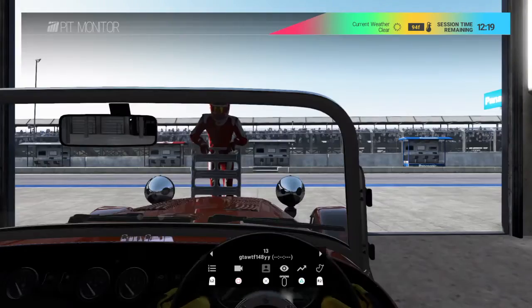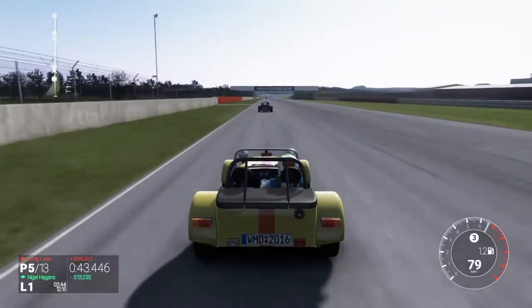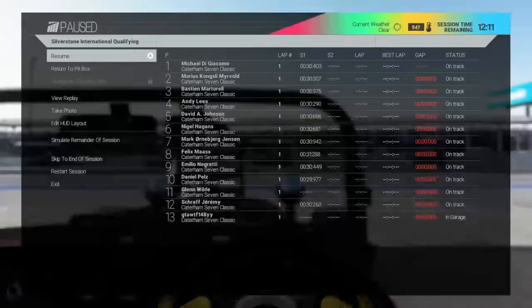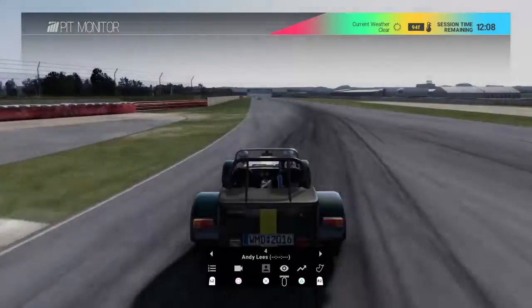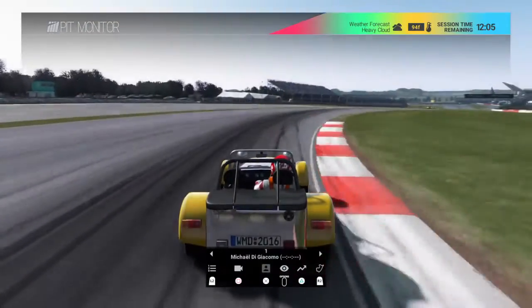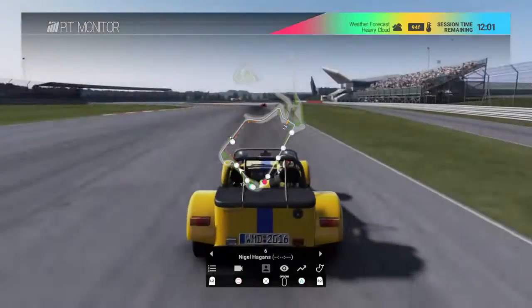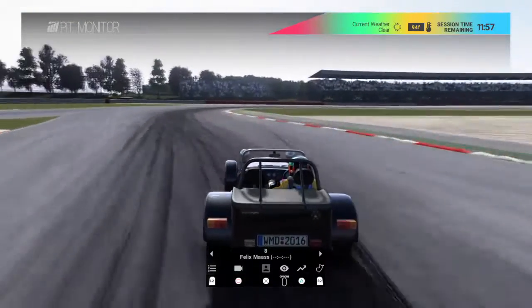Hello and welcome to today's racing action here at the Silverstone International. For qualifying, here we go, and as we look at the rest who are in this session today, we have quite a few who are looking to get up the orders today.